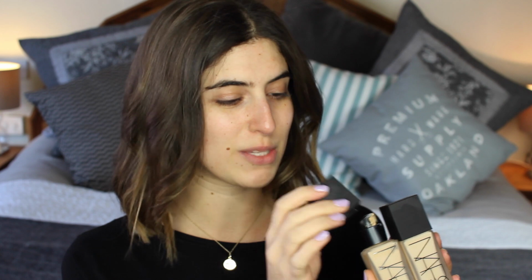One, because it comes with a pump, which is quite rare for NARS foundations. I remember when I bought Sheer Glow, it took me a long time to hunt down a pump for £5 in Space NK, and I was a little bit annoyed. So I'm happy this one comes with a pump.